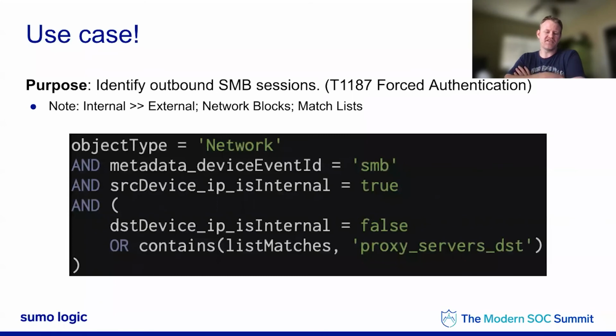Really what we're going for is any sort of network connection where the device has identified that the SMB protocol is being spoken and one of our internal systems is attempting to connect out. So this very small expression of rule logic integrates the internal to external functionality from our network blocks. It also integrates the list matches field, which is part of the match list feature. So we've classified all of our proxy servers as destination IP addresses, and we can check if that list contains a given proxy server.